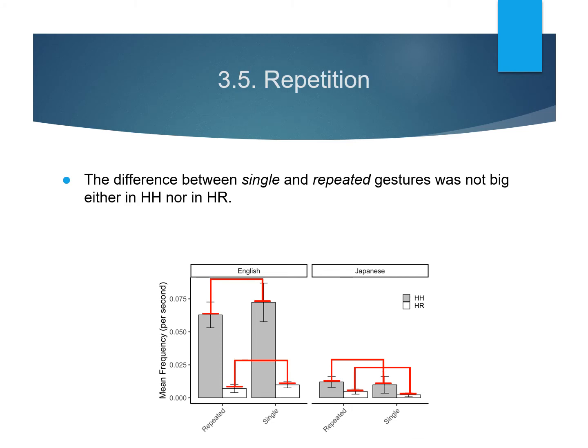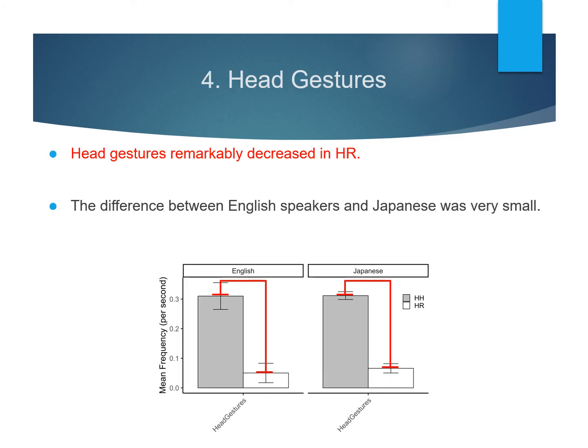Next, I'll talk about hand gesture repetition. Similarly to the handedness, the difference between single and repeated gestures was not big either in human to human or in human to robot. While single gestures were frequently observed in emphasis gestures, repeated gestures were frequently observed in rhythmic gestures. Next, I'll talk about head gestures.